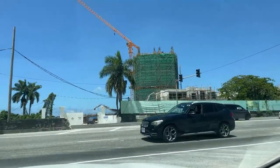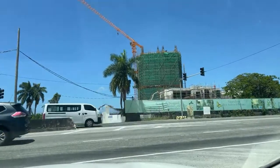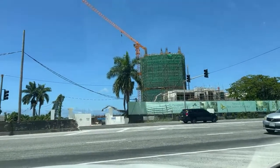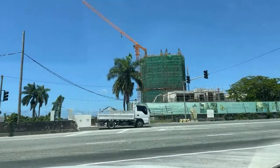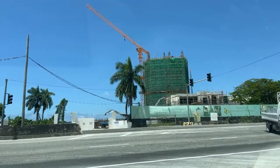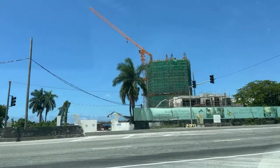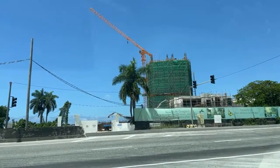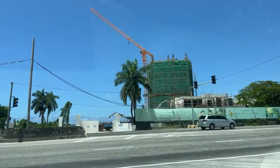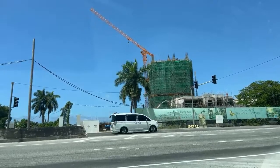So the Pinnacle will be what? 28 stories. It's said to redefine Montego Bay's horizon by project completion. Upon full completion, the Pinnacle project will showcase 4 impressive 28-story towers. This landmark development is set to redefine Montego Bay's skyline and establish new benchmarks for luxury living in Jamaica.